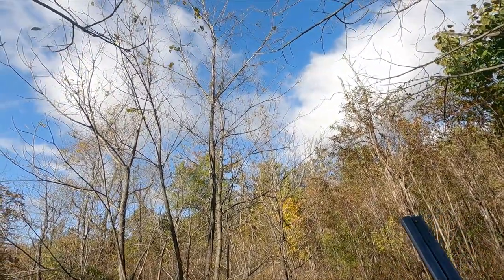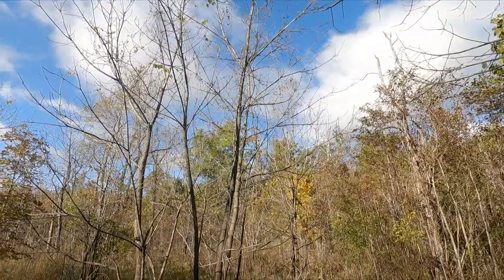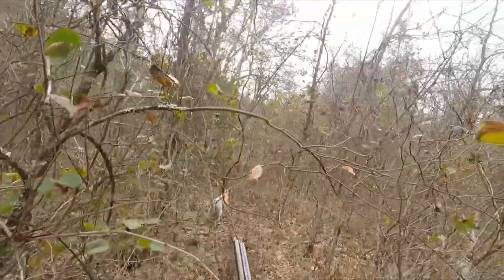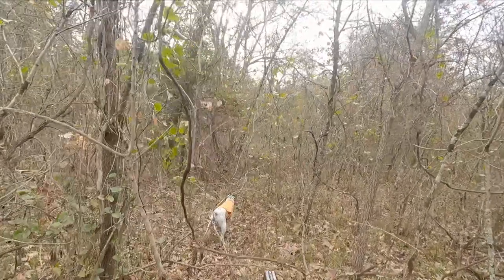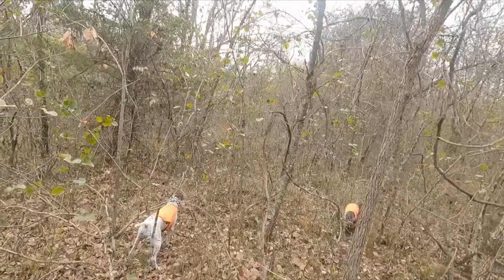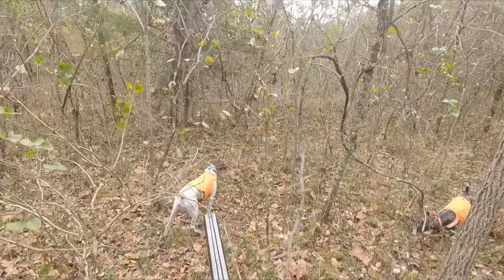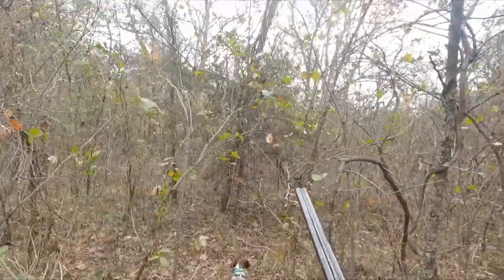One thing you'll notice about most of this cover that they have in common: while the stem density is high, you can see there's not a lot of ground cover, because these birds like to walk around. They need to be able to escape predators by walking. They're not known to walk long distances, but... This one was real open. Mocha has that one locked.